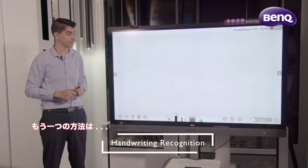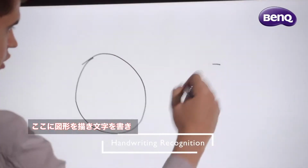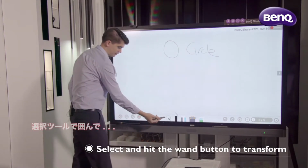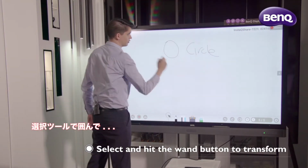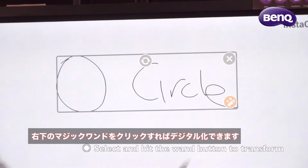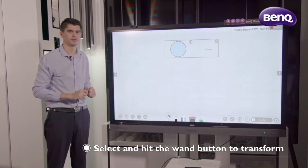The second way we can do this is retrospectively. So I can draw a shape here, write a word, and then via the select tool, I can circle this and hit the little magic 1 button in the bottom right hand corner. Press that and it instantly digitizes.